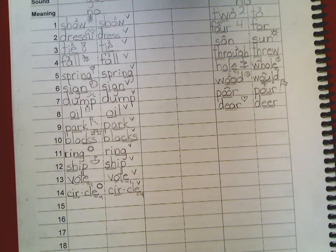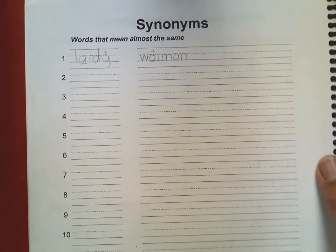Which of our words that ends with nim are words that mean almost the same, right? We have synonyms and antonyms. Which one means almost the same? So, what is it? All right, words that mean almost the same are synonyms. Let's go to page 12 where we have our synonyms.